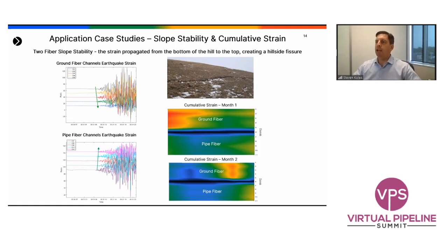What we can also provide is more cumulative level reporting, where, again, we're showing, say, 2 months of data here, where the fiber that's buried with the pipe is on the bottom, relatively limited cumulative strain activity, which is great to see. But the ground fiber in both months is exhibiting relatively significant cumulative strain. And this was, interestingly, based on significant rainfall, meaning that the weight of saturated soil created strain on itself. We were able to, again, differentiate this type of activity.